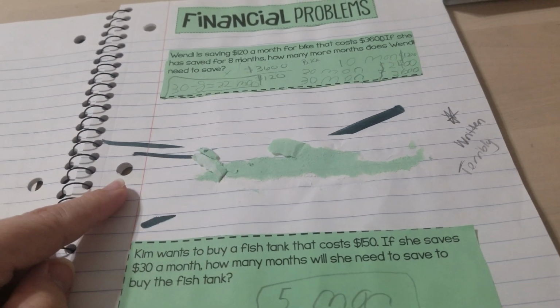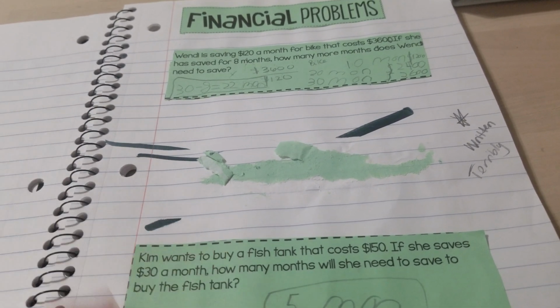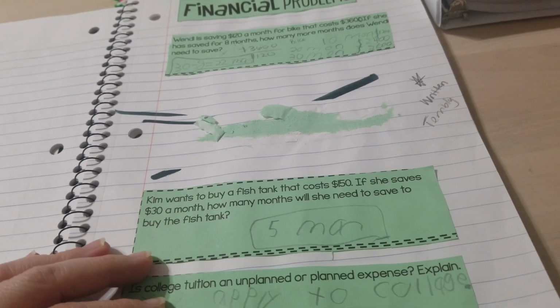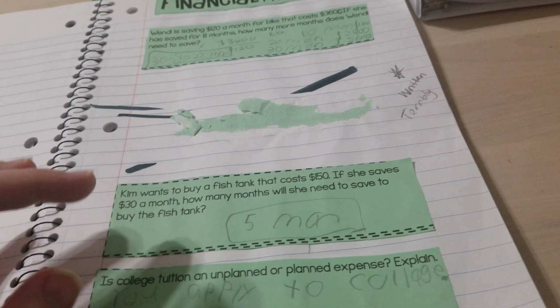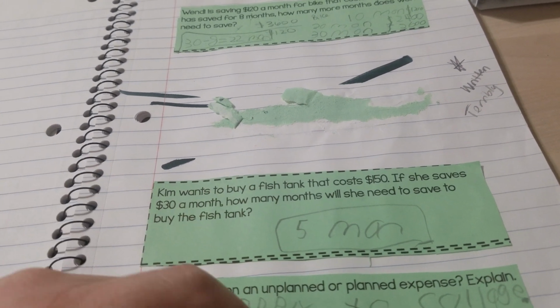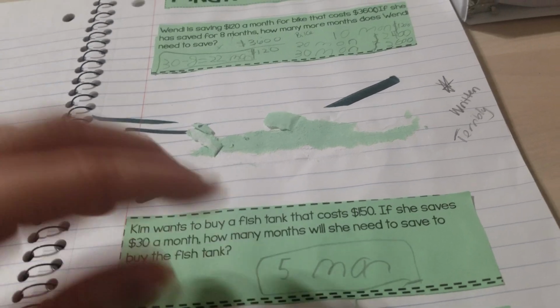And then this one was a nightmare. I just took it out because it was frustrating me. It was written terribly and hard to understand. So then we focused on this one, and he got this one in no time at all. He got it within like 5 seconds.